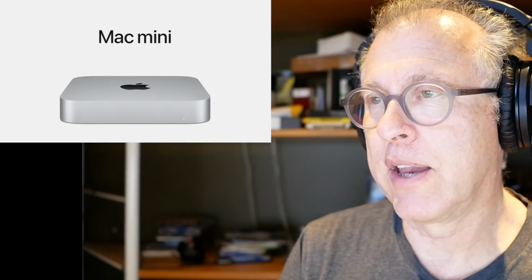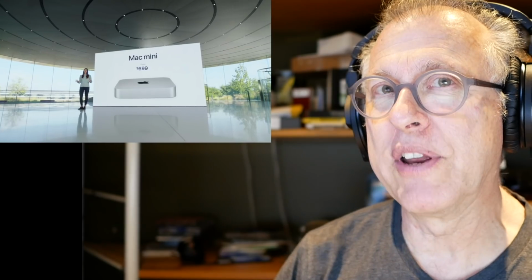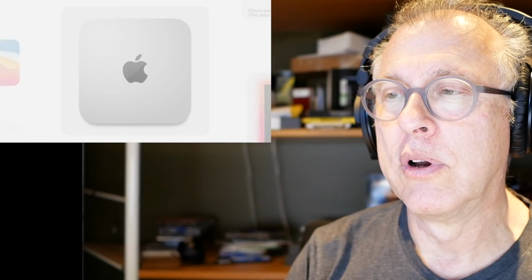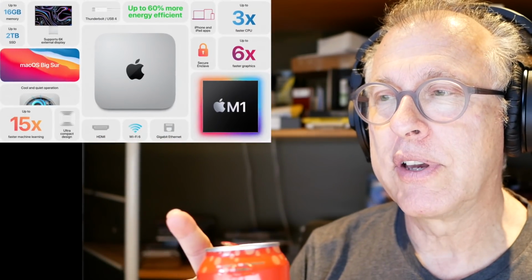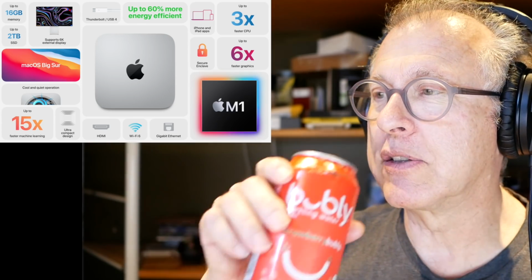What's the price? $699. Okay, $100 lower than the previous Mac. So this is what I was talking about before. If they can give you better performance at a bit of a break, it will encourage you to buy one of these things. I don't know what the sales were for the Mac Mini, but I've got a feeling this is going to go through the roof.